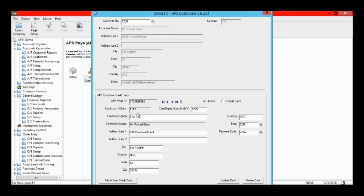So all you're able to see is the last 4 digits of that card and the card expiry date. If you wanted to, everything is based on Sage user permissions. You can actually lock down any of this information based on the user that's looking at the screen. So people don't need to have the ability to change things like the zip code, the address, the currency type, or anything like that. But if you do want them to have those permissions, we can leave those open.